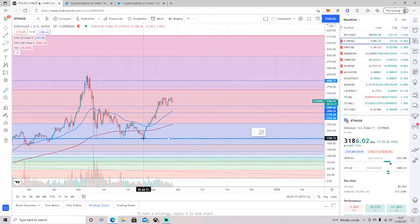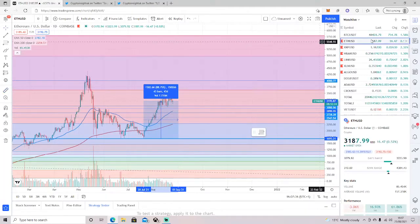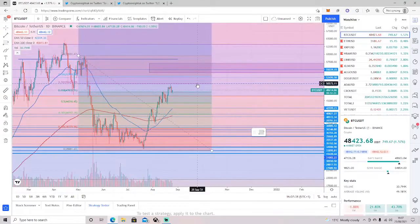So from Ethereum's bottom, or local bottom, which is roughly there, but it's basically the same here. Let's just take it from the actual line. So from Ethereum's bottom to where we are now, we've looked at an 88% increase in Ethereum. So anyone who bought into Ethereum back there, well done, congratulations, you made 88% on your money already.